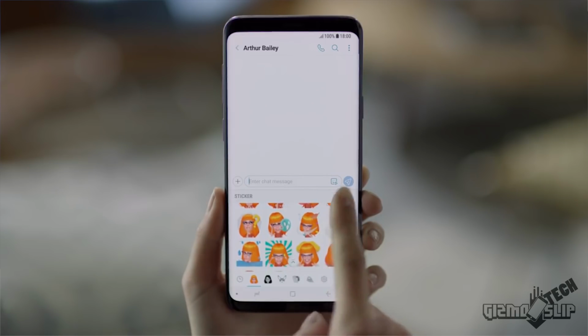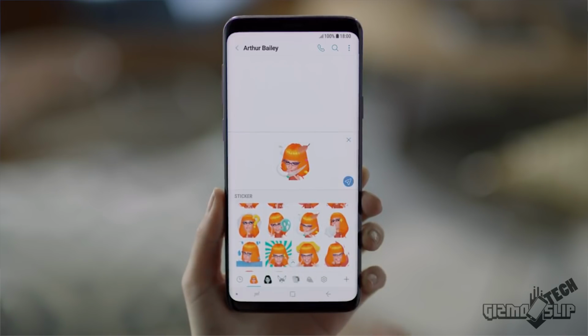The self emoji creator on the S9 is a cool idea, but based on the examples I've seen so far, it doesn't tend to be super accurate. It's going to require a lot of tweaking in post. Now, you're going to be able to take the emoji of yourself and create 18 different emoticons all automatically, and then be able to use them in messaging applications like Facebook Messenger and WhatsApp. I think this is pretty cool, and I think a lot of people will end up using this.